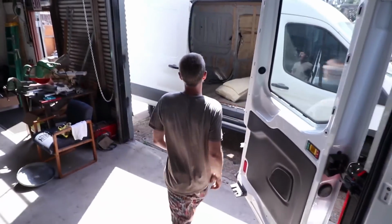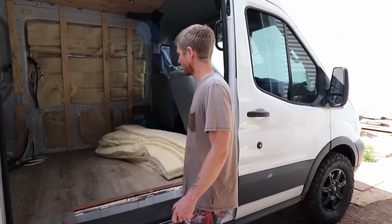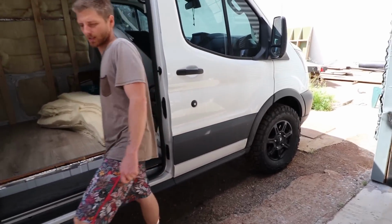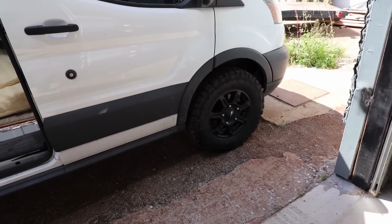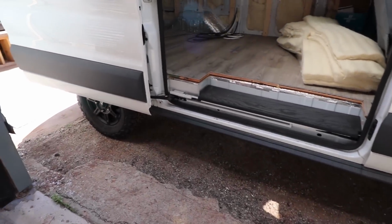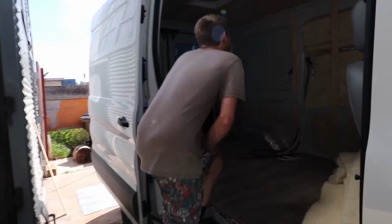Actually, this is like a mid roof, right? Yeah, this is the mid roof. This thing looks cool on the outside. I'll give it a quick look because it's got the BF Goodrich all-terrains already ready to go, obviously nice rims. How tall are you? I am 5'11". So you have to duck a little bit.